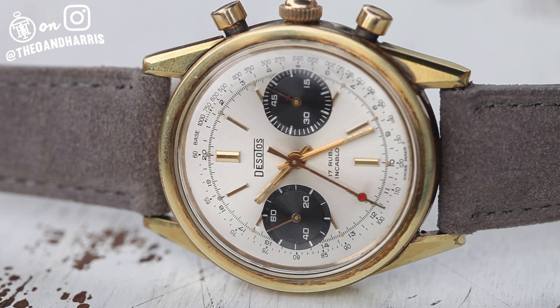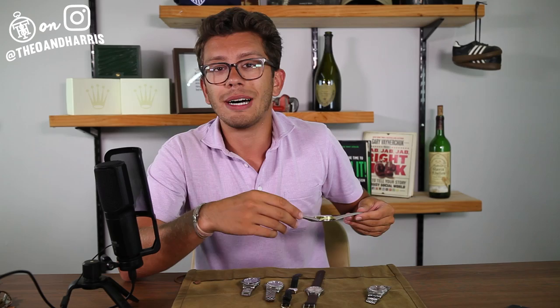So even for someone like me who is admittedly not a chronograph fanatic, I can appreciate just the classic beauty of this watch. It kind of embodies sports watches. You know, I mean, this is probably the sports watch look of the 20th century, oddly enough.